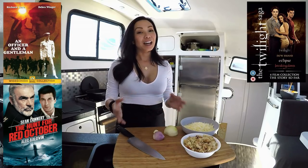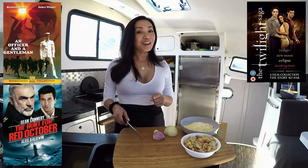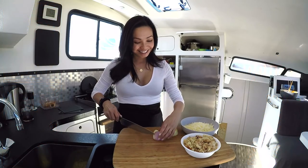So now that we're in Astoria, obviously there's been a lot of movies that have been filmed in this area, but did you know that the Goonies house is just right up the street from us? So tonight we're gonna be watching The Goonies and having a meal.